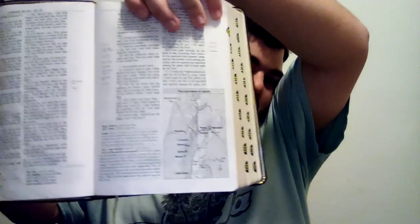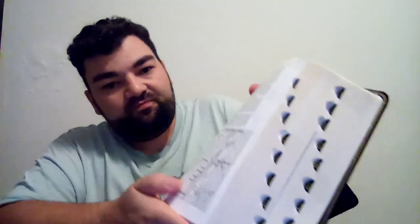I really don't have anything as far as notes goes. Like I said, you have little maps in here now. That's pretty cool. Some people actually like the idea. It comes in thumb index. They've held it pretty good.